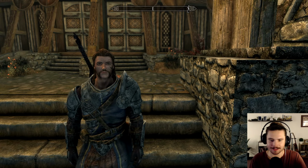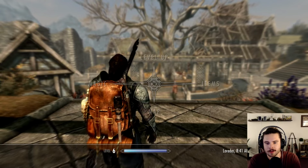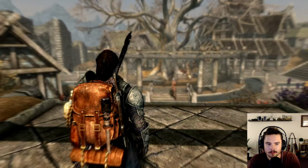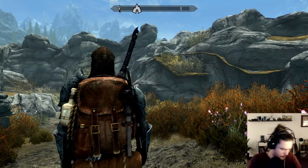Okay, let's figure out where we're at quest-wise. Oh yes, we are meeting Farkas to get the fragments of Wuthrad. Let's get going. Do I want to walk all the way through here? I mean, it's only that far. No, we're going to fast travel. That's a lot of walking. Also, I have to turn my headphones up a little. And off we go.